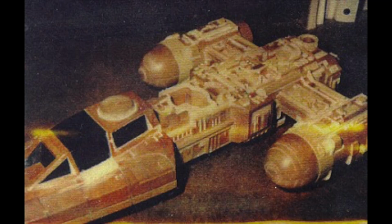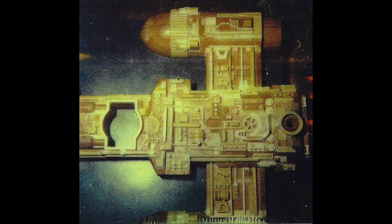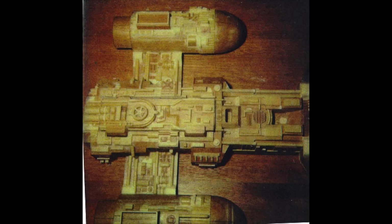Now let's look at these archive photos to look at the wooden pattern to the Y-Wing. Again, a lot of good detail. This is almost the whole ship, and it looks very impressive. And again, like I said 1,138 times in this video, it's impressive, all the detail. As you can see from these photos, the designers at Kenner didn't skip a beat.